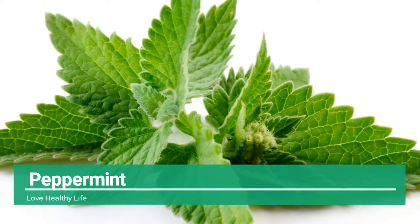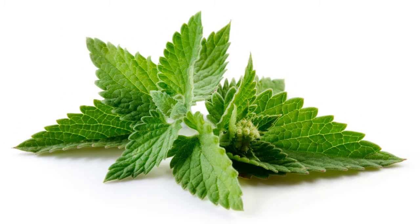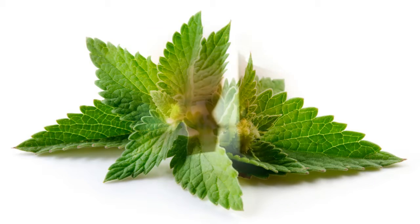Peppermint. Peppermint also has antiseptic and anti-inflammatory properties. Massage peppermint oil onto the affected area and repeat as needed. This will help in destroying the bacteria and reducing infection and painful swelling.